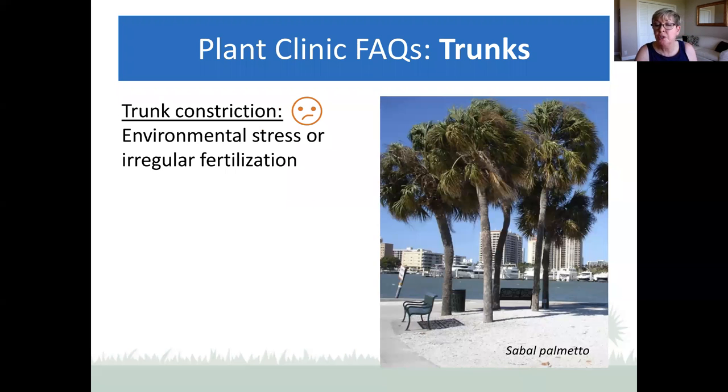Okay, trunk constriction. You can see on these various cabbage palms where the trunks are constricted in various places up and down. All cabbage palms are harvested from undisturbed areas, ranch lands, farmlands, so we can't really control the environmental conditions in those situations. This just reflects a change in the environmental condition. It was growing and growing, and then maybe there was a drought period, so the trunk constricts at that point, and then things get corrected and the new growth comes in better. It depends on how serious this is. Usually they can live with it. I've seen some cases of really serious trunk constriction, but in terms of being a real worry, not too much.